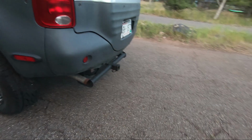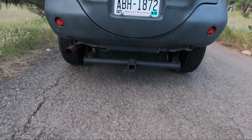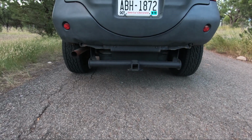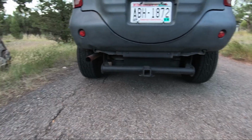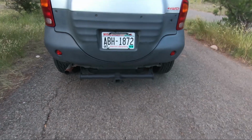Also, I left the rear hitch on. Kind of screws up the departure angle, but I wanted some extra protection for the gas tank. And also it's my only recovery point on this thing right now, just in case we need it. I might have to pull that off later.